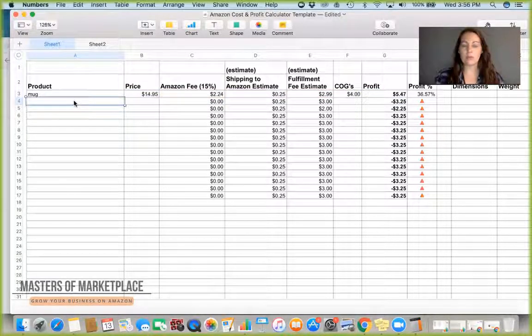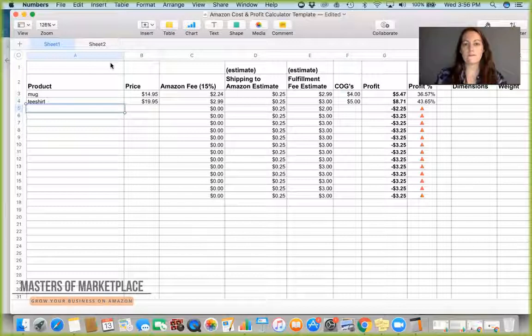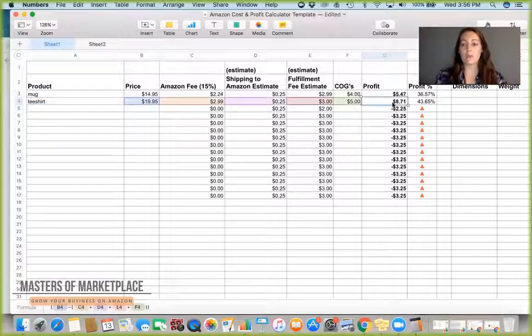Now, let's say we want to ship something like a t-shirt. Let's say that's going to be $19.95, and that t-shirt costs us, let's say, about $5 to make. You can see that your profit is going to be $8.71. Now, if you're able to sell 10 of those t-shirts every single day in your Amazon store, there's almost $90 in profit that you're going to be making just from this sales channel alone. And that's only 10 sales a day.